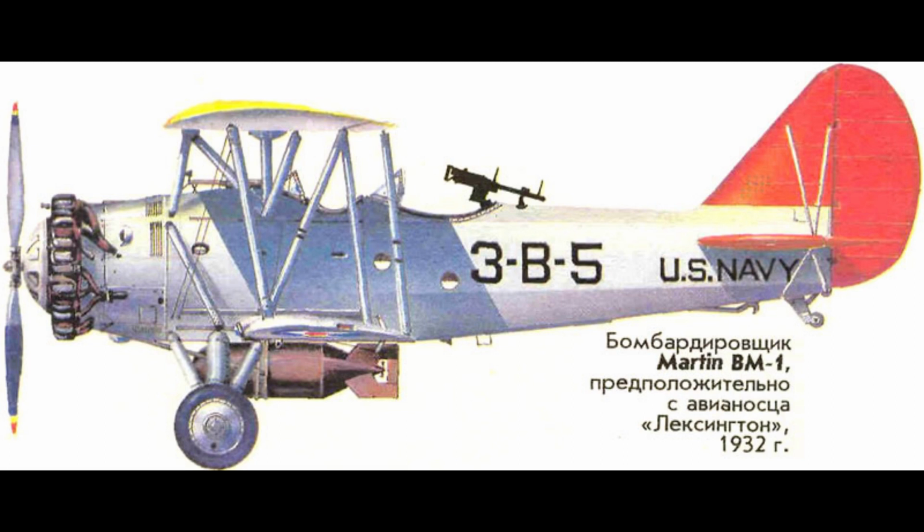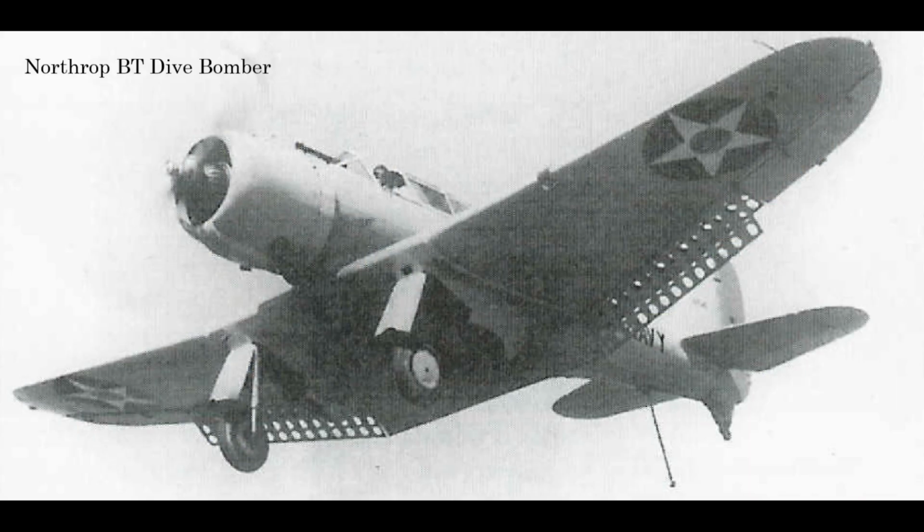Another 2-seater monoplane entered service with the dive bomber squadrons beginning in 1937. This was the Vought SB-2U Vindicator, a rugged but somewhat underpowered aircraft that would still be frontline equipment for the Marines and the Navy at the time of Pearl Harbor.